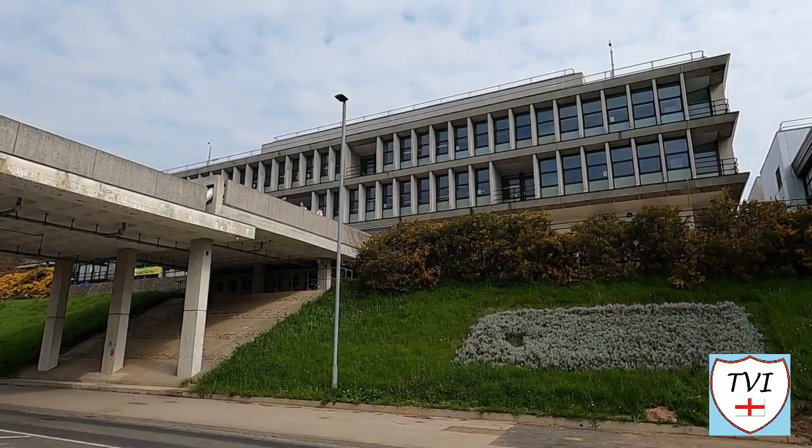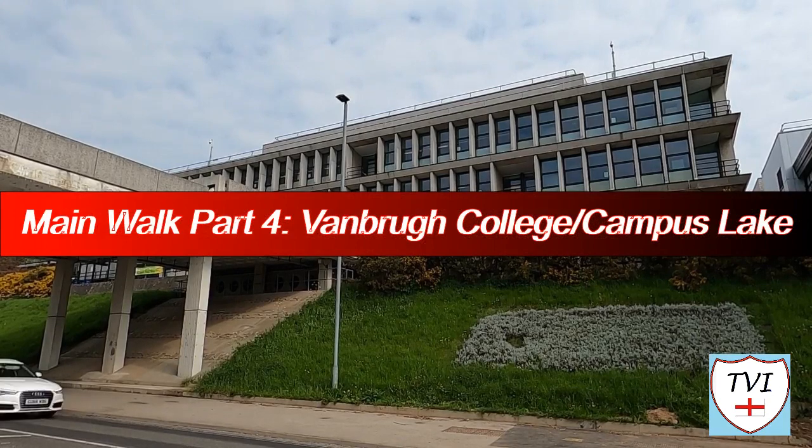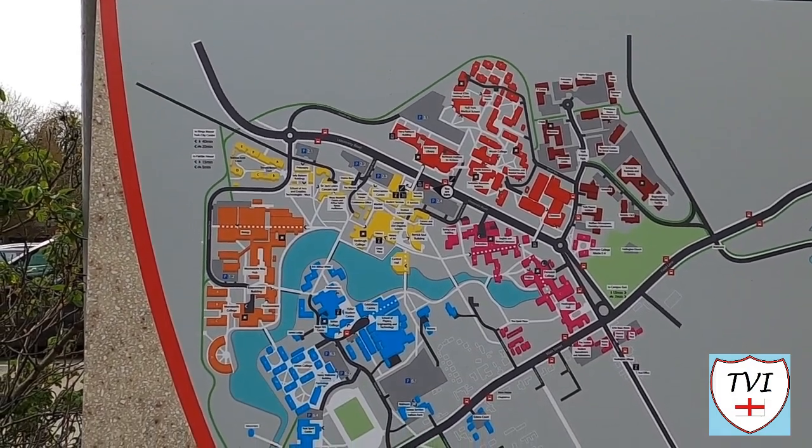So like every episode, I do have a planned route around the university, but it's so easy to get lost. I've already got lost once and had to refer not only to my planned route, but also to Google Maps to see exactly where I was. Let's see how successful the rest of this walk is going to be. That was the only time I was to get lost on this walk.